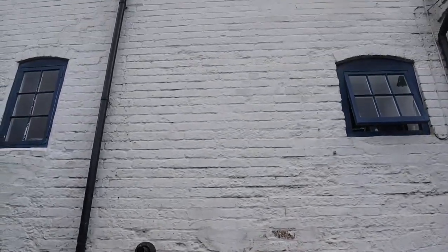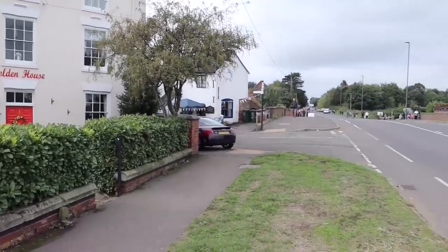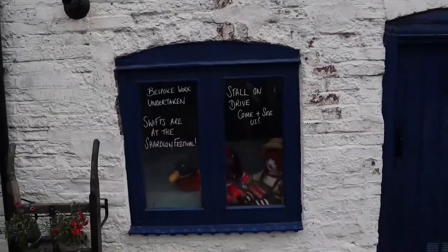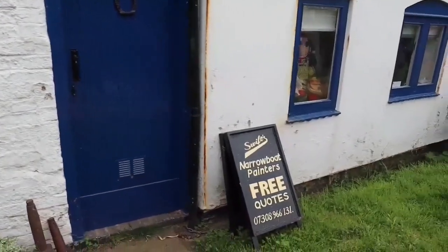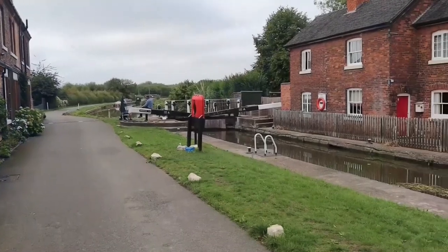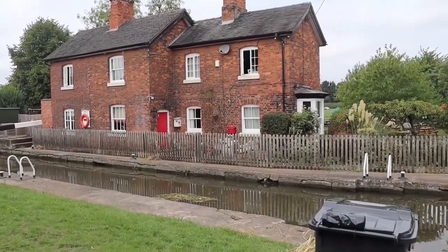Holden House, which was shown at the start of the video, is a Grade 2 listed 18th century Georgian house, and it's now used as a guest house but was formerly the Holden Arms and a post office. On the left hand side you can see what was formerly the Canal Tavern. It had a bakery, butchery and stabling.